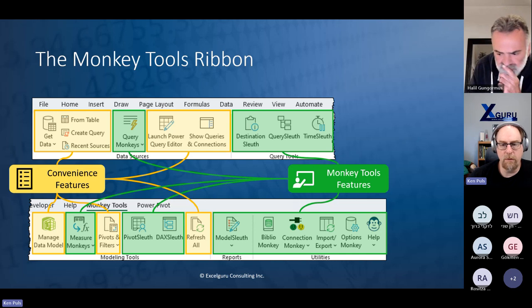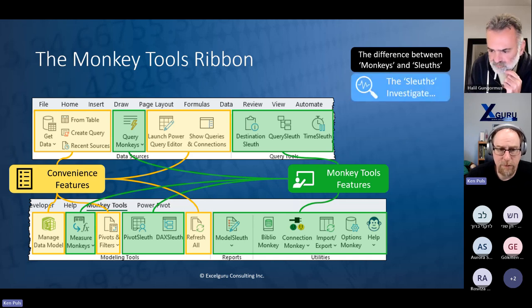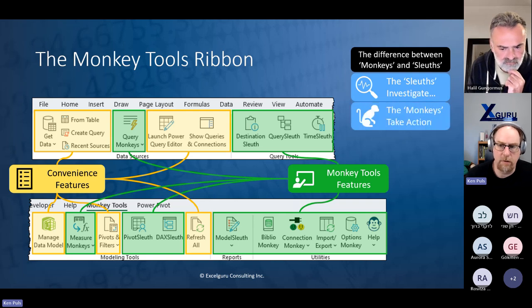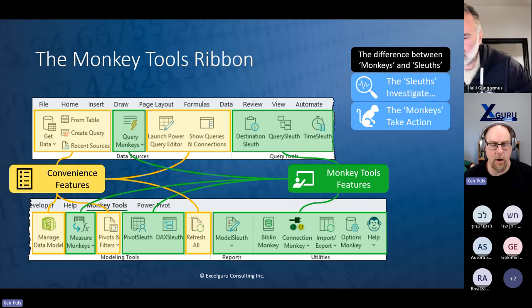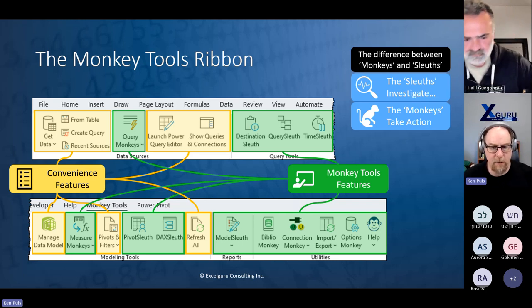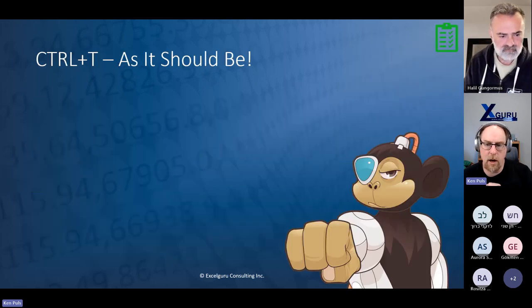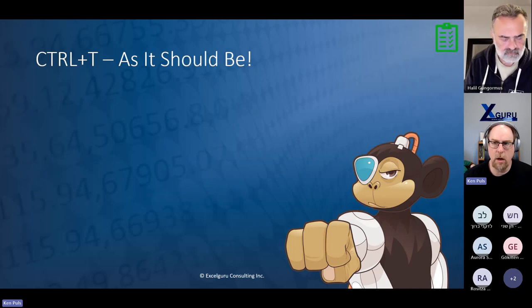Within these categories of Monkey Tools features, they're divided into 2 categories of their own. We have things called monkeys and we have things called sleuths. The sleuths investigate things around your workbook. So the sleuth, being the great detective like Sherlock Holmes, is there to try and analyze and figure out what's happening. The monkeys take action and do stuff. When you want things to happen, you call in an army of monkeys to get them to work. So there we go. That is the sort of philosophy that I have behind the software. And now we're going to start looking at how things work.